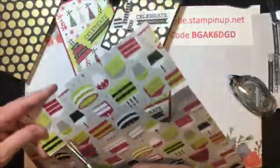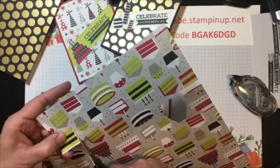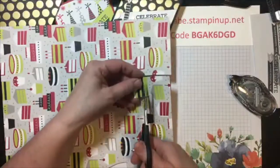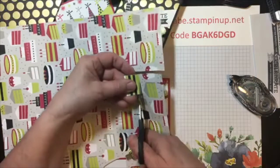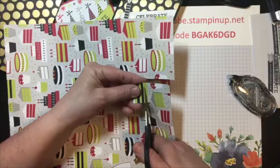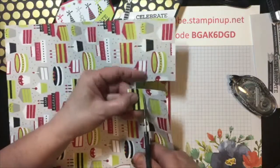Does anybody else get like this? The more you craft and the more you stamp, the ideas just kind of come to you and you just kind of go with the flow. Georgine, there are people going to Minnesota. Okay. Oh, hi, Michelle Conway. You're moving to Charlotte in June. Oh my goodness.